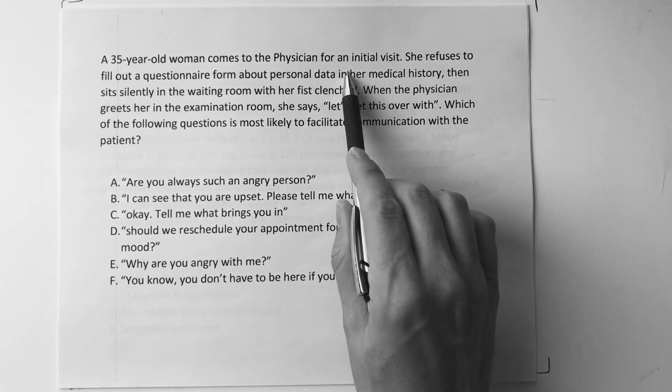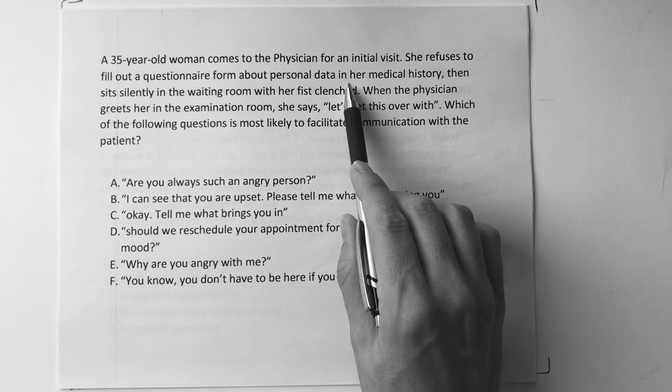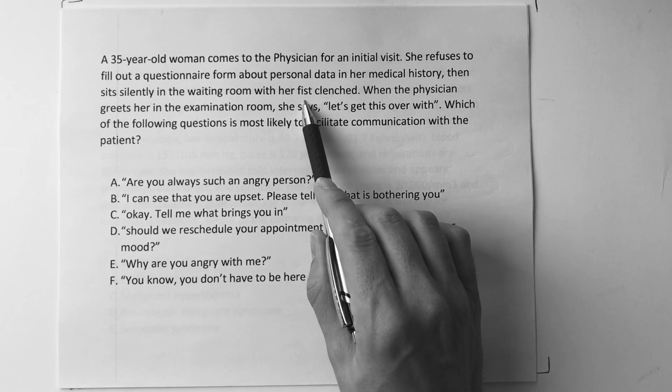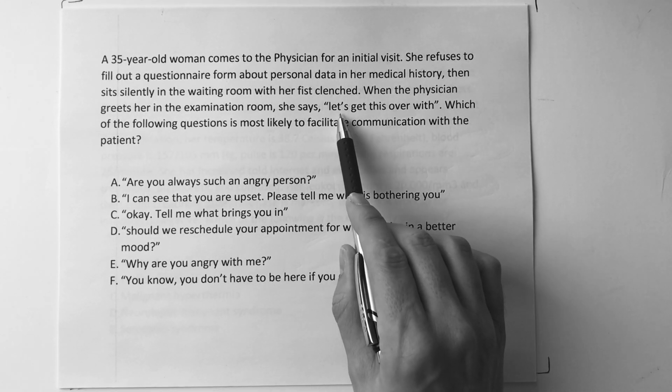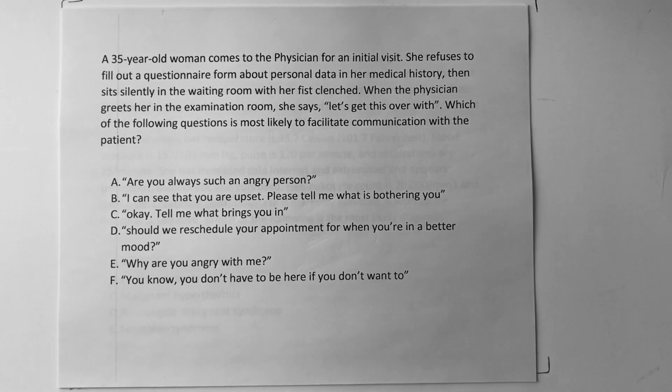35-year-old woman comes to the physician for an initial visit. She refuses to fill out a questionnaire form about personal data in her medical history, then sits silently in the waiting room with her fist clenched. When the physician greets her in the examination room, she says, "Let's get this over with." Which of the following questions is most likely to facilitate communication with the patient?